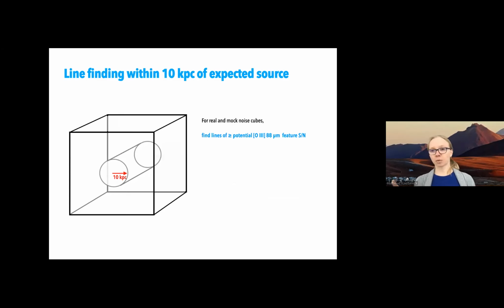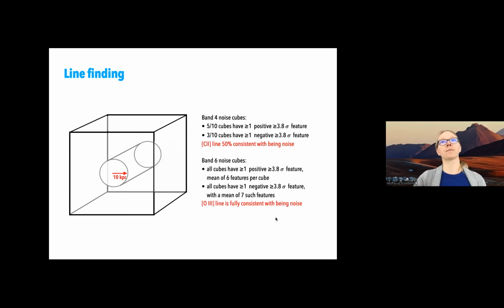Okay, but we have some prior information about where the source actually is. So we can repeat this within some volume around the source, assuming that anything within 10 kiloparsec would be associated with the same galaxy. So I'm just going to show that we did this for the mock noise cubes. So again, no source emission in there.